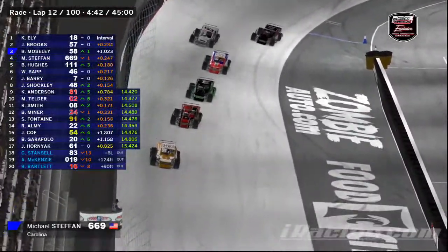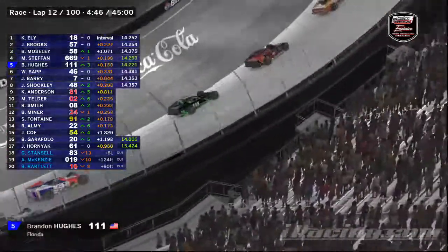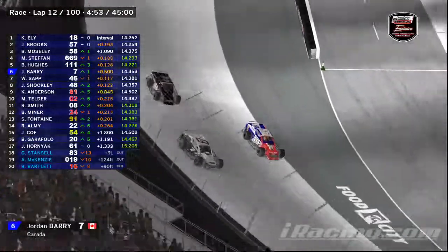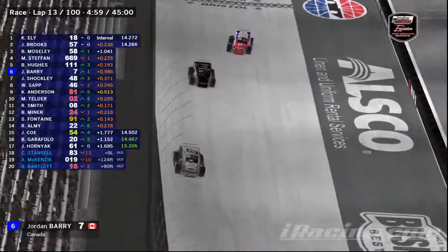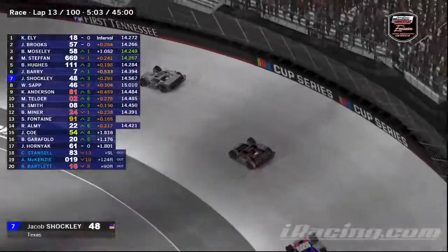Mosley in the third position now, leading the pack of Steffen, Hughes, Sapp, Berry in seventh. Berry goes for the high side here, trying to get around Wyatt Sapp, and he does so. That's a good move from Jordan Berry, picking up that sixth position here. And it looks like Sapp was in trouble because Shockley got around him as well.